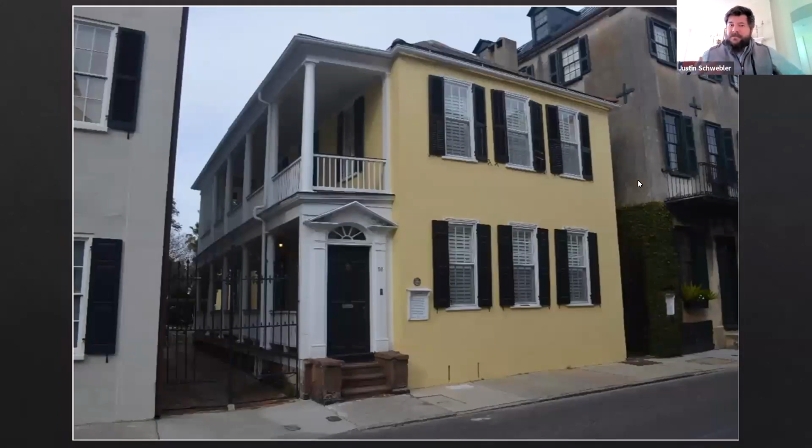This is really one of my favorite structures in the city. This is 56 Tradd Street. Tradd Street is really kind of the last truly remaining post-medieval, early colonial street in the original walled city. So by good chances and good grace, this portion of the city has never really suffered any of the major catastrophic fires that swept across the city in the 18th and 19th centuries.